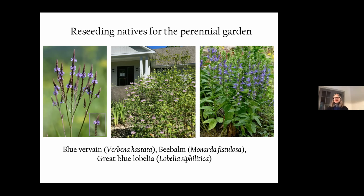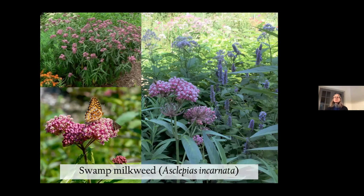So one of our favorite plants is the swamp milkweed, basically because it's not a very long-lived plant, but it tends to stay put compared to the milkweed that you see in a lot of fields, the common milkweed. So it also provides all the great nectar and habitat for the larva, the monarch, and other butterflies and moths as well.